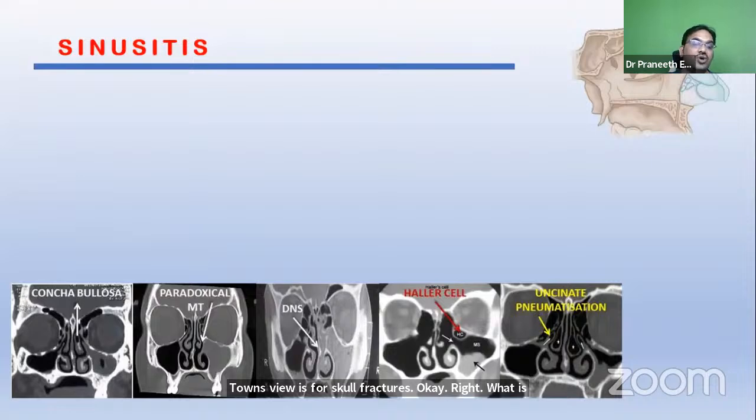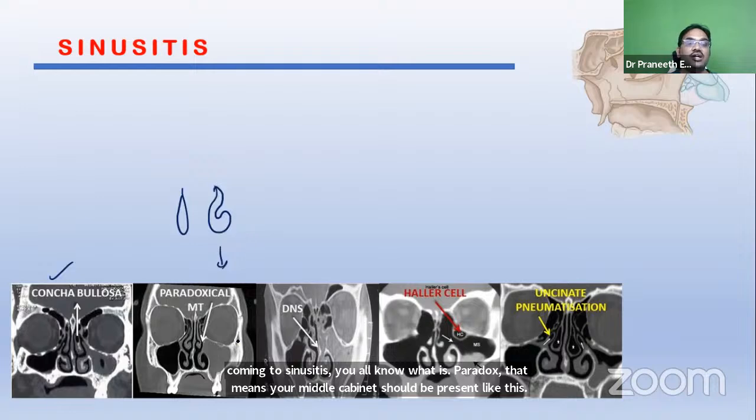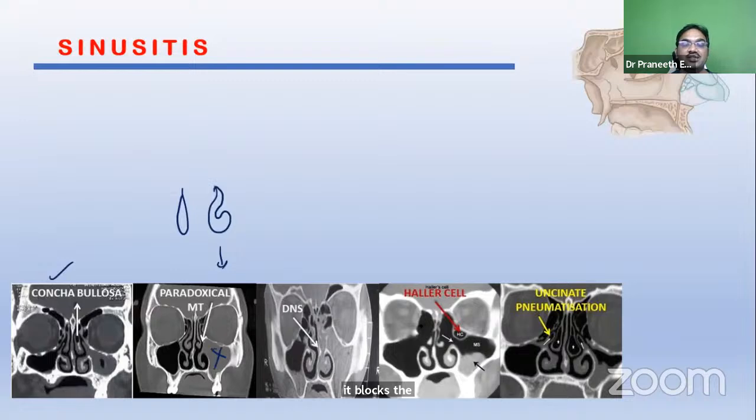So, coming to sinusitis, you all know what concha bullosa is. What is paradoxical? Your middle turbinate should be present like this. If it gets curved like this, that is a paradoxical middle turbinate. It sometimes blocks the maxillary sinus drainage. And this is a deviated nasal septum, and a Haller cell in the infraorbital floor. Pierre and maxillary views are not the same. Waters with open mouth is the Pierre view, where the sphenoid sinus can be seen clearly. You can see the uncinate getting pneumatized apart from concha bullosa also.